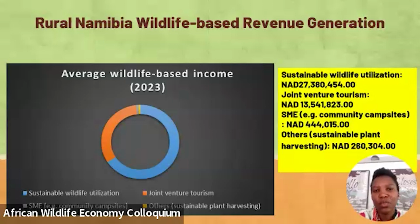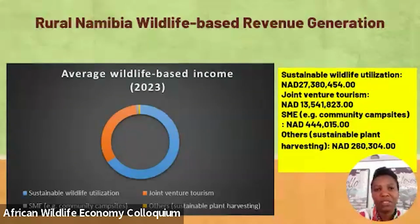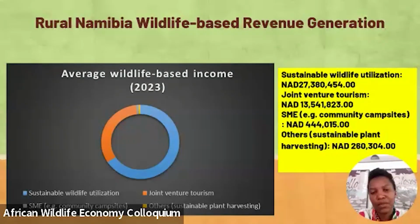As communities are dedicated and investing in wildlife and natural resource management, they're also generating revenue. And this is the first of this mini case study. For example, in 2023, communities were able to generate over 27 million Namibian dollars from sustainable wildlife utilization, and about 13 million from joint venture tourism. And joint venture tourism is when communities get in partnership with a private investor or a private tourism company that is able to manage and run and market the tourism, and a certain amount of money or a levy is paid directly to those communities.